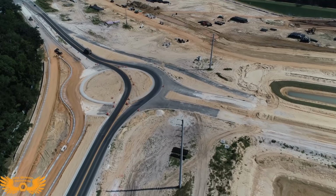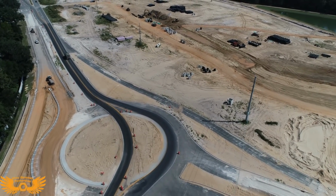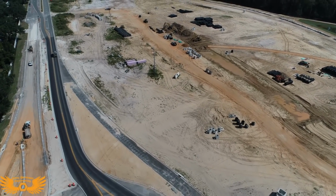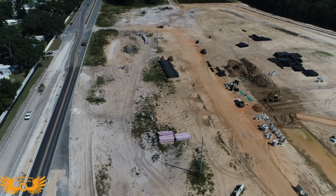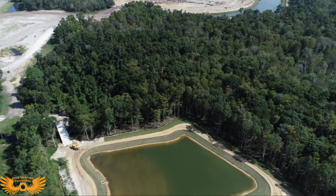Unlike Morse Boulevard and Buena Vista, when they were built, they didn't exist. Therefore, the developer built them to support his development, and therefore they're responsible for paying for it. This road existed long before the villages ever did, and the county is responsible to ensure that the road meets the requirements for any growth that they approve.